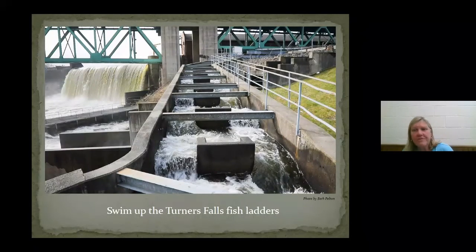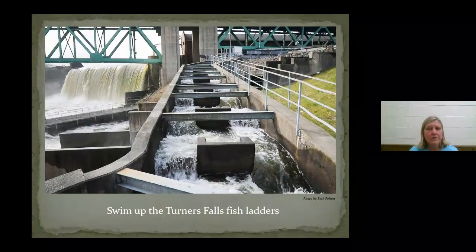They then can swim 35 miles farther upriver. At this point, they're 125 miles from the sea, when they reach a series of fish ladders in Turner's Falls. This journey may have taken them over a month, depending on river flows and temperatures.